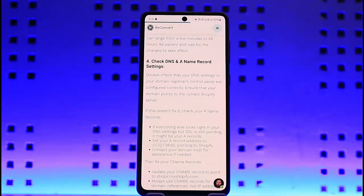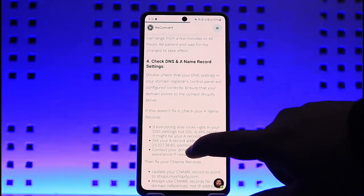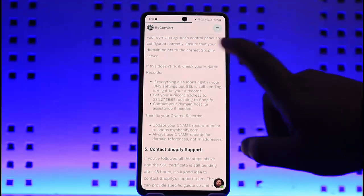The fourth is to check DNS and A name record settings. Double check that your DNS settings in your domain registrar's control panel are configured correctly. Ensure that your domain points to the correct Shopify server. If this doesn't fix it, check your name records.